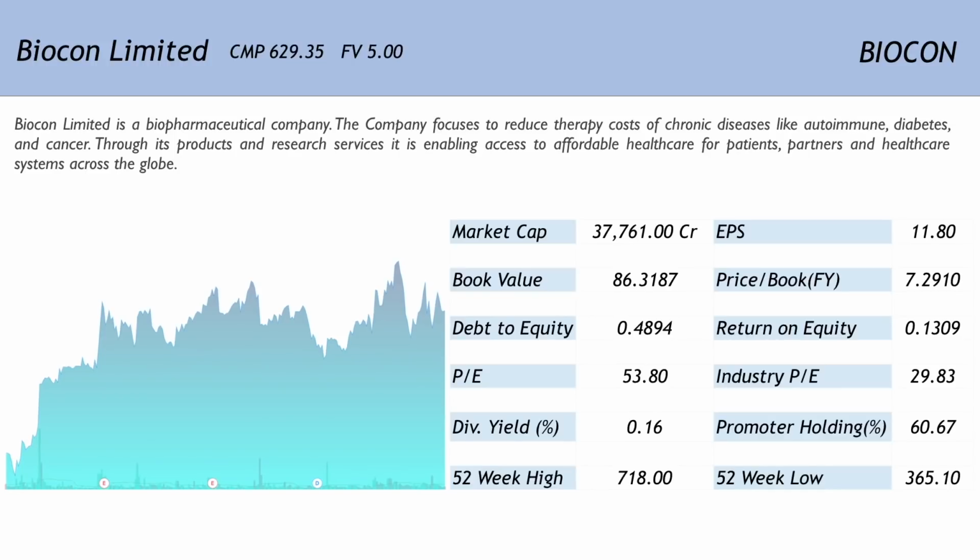Now the company has grown its PAT at a 4.5% CAGR over the last 5 years, and the next 3 years growth CAGR would be a whopping 51%. This would largely be driven by biologics. At the current market price, the stock is trading at 33 times its FY20 estimated earnings.